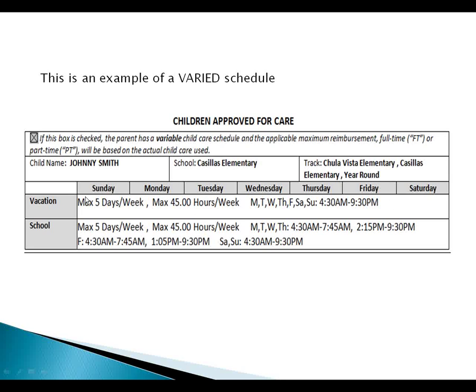Now the school schedule will also reflect the same information: the maximum of 5 days, maximum of 45 hours, and it will also give you a distinction of the school schedule for the child. So in this case, it's showing the same time, 4:30 a.m., that matches what the vacation schedule is reflecting, but it's going to give me the listed school time of when the child should be attending school, or the school's bell schedule, which will match this school, Casillas Elementary.